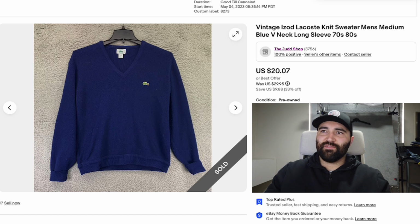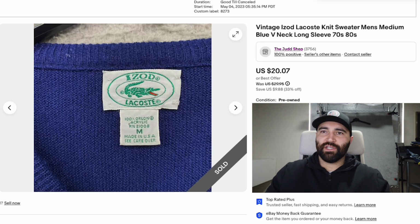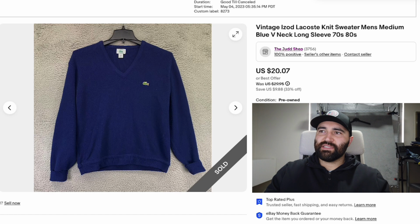Sale number 4 is this vintage Izod Lacoste sweater in a men's medium. This is a knit V-neck. I think this is probably an acrylic one based on the look. If you can find this in better material like wool, then it's going to add some value. This one did sit around for a while, and this does happen with some of the vintage Lacoste stuff. I'll show you guys the tag on this one. So it is a made in the USA one, probably from the 80s, but some of this vintage Lacoste stuff can have some decent value.